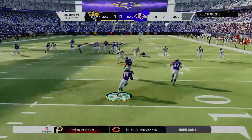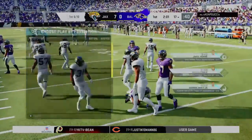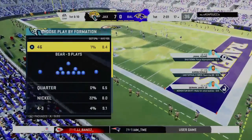This fielded at the 2. And he will be brought down here at about the 17-yard line. At their own 17-yard line.